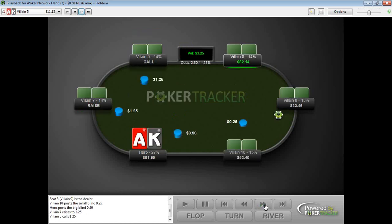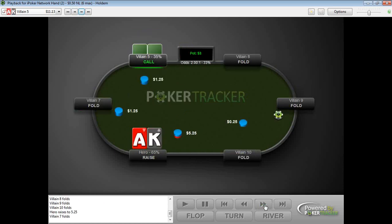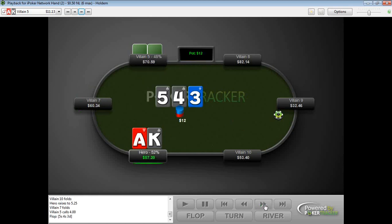Here I have ace king, and I 3-bet here from the big blind, and we get a call from the middle position. So here we just have two overcards on a pretty wet board. We got a flush draw out there, plus we have a straight draw out there as well with 3, 4, 5. But we also have a gut shot as well.